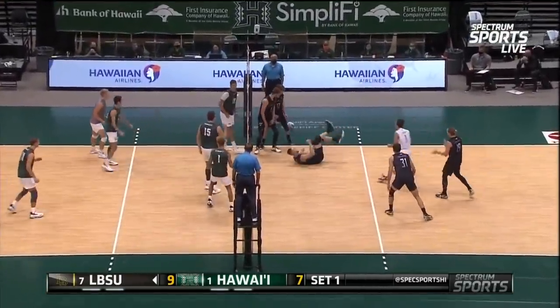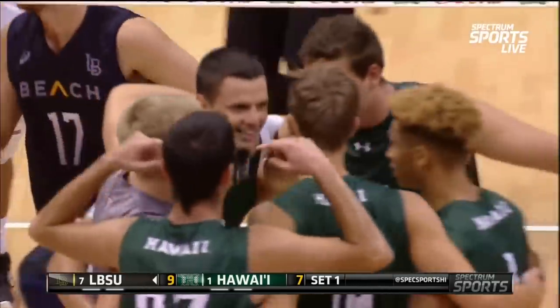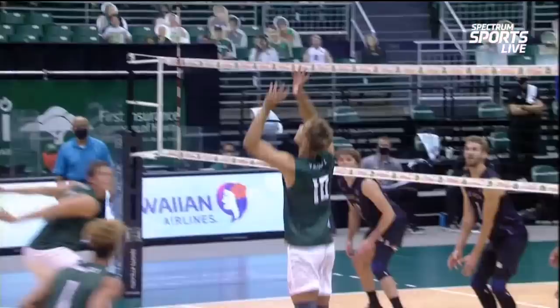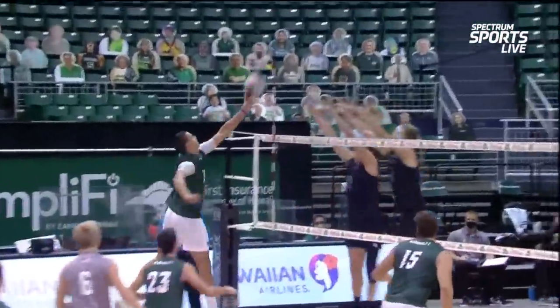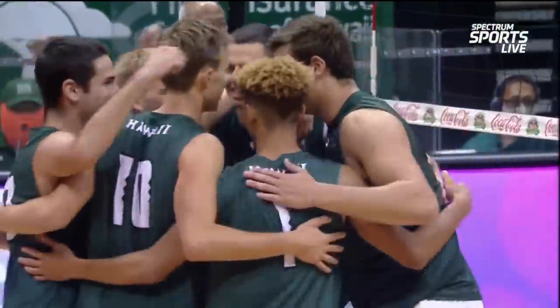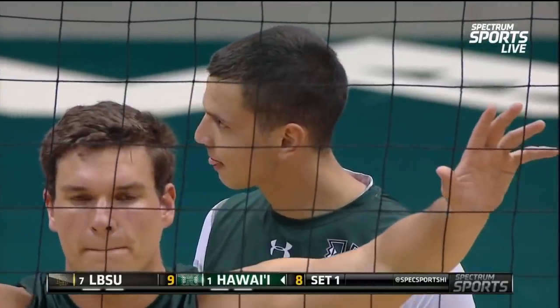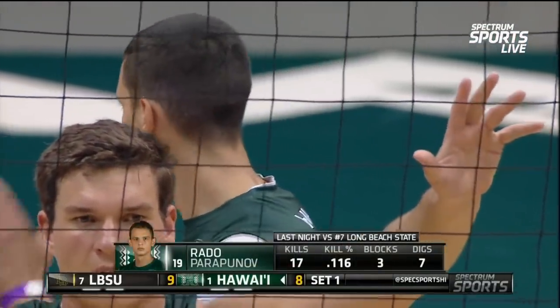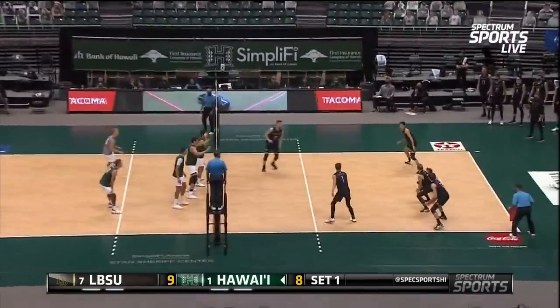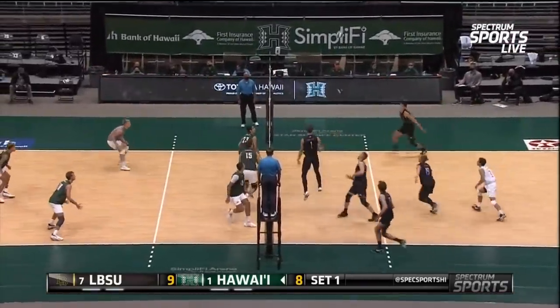Well, that's set a little tight to the net, but Rado able to make it work anyway. That's the benefit, perhaps, of being 6'9 and having all of that experience under your belt. Take a look at that again. The lefty just getting there and bettering the ball a little low, not completely out to his left hand. Senior from Sofia, Bulgaria. 16 straight double-figure kill matches going back to last year.